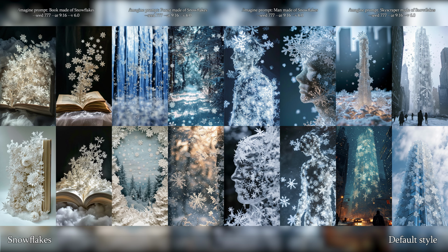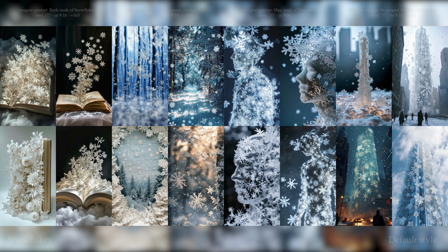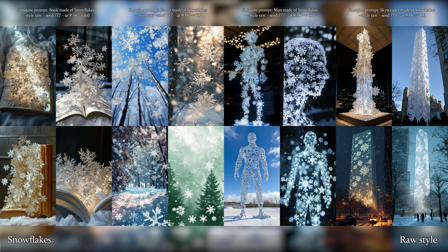Icicles. Another wintry theme. Snowflakes just look so pretty. I think I like the lower left or third image of the forest grid the most. It kind of looks like a paper cutout greeting card with snowflakes. As pretty as snowflakes are, they don't seem to improve these images that much.